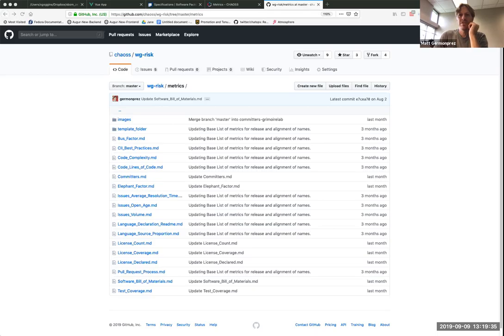So just look and see if elephant factor is on the Augur roadmap. Yeah, I'm looking at it right now. I don't see the words elephant factor on it, but I think there are places where you measure the distribution of the work. We have measured elephant factor, and I think we haven't deployed it yet. But yeah, I'll just add elephant factor.